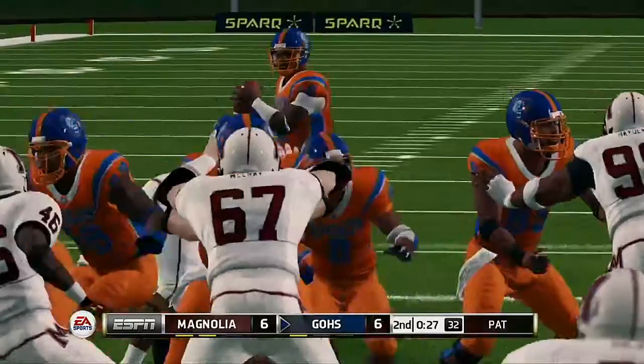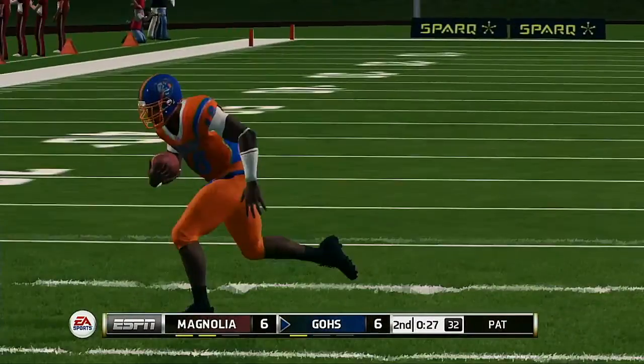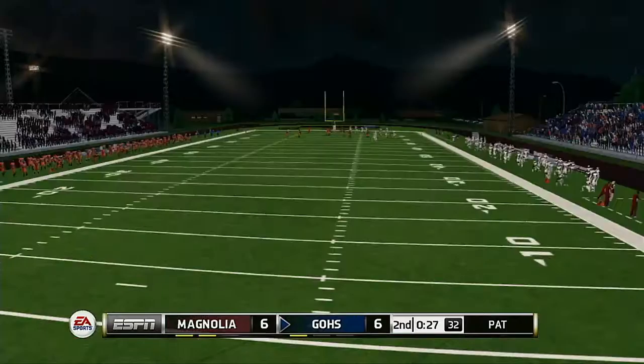And really a nice run there by that quarterback. Well, great decision by the quarterback reading the defense, and as soon as he saw the open field, he cut it upfield and scored the touchdown.